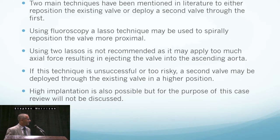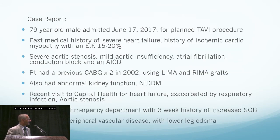It was chaos. Using 2 lassos is not recommended, as it may apply too much axial force, resulting in ejecting the valve into the ascending aorta. Oh, that's what happened. If this technique is unsuccessful or too risky, a second valve may be deployed through the existing valve in a higher position. High implantation is also possible, but for the purpose of this case review, it will not be discussed. So I'll stop there with the actual TAVI stuff, and we're getting at the case report coming up.